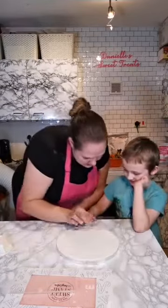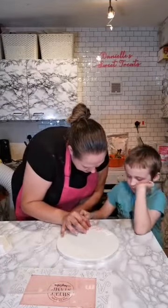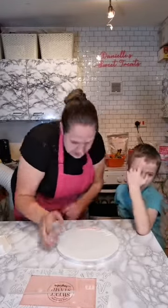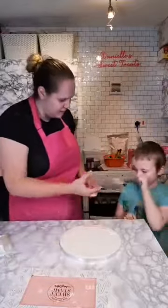Shall we line them up a bit easier? So they look nice and pretty all together, like that. I'm just pulling them further so they don't touch each other. That's fab. So there's your pickup pad.